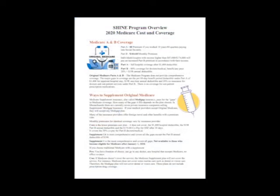Medicare Part A and Part B. Part A costs you $0 premium if you've worked and contributed for 10 years. Part B for 2020 is $144 in change for a premium. There is a deductible of $1,408 each time you're admitted to the hospital.